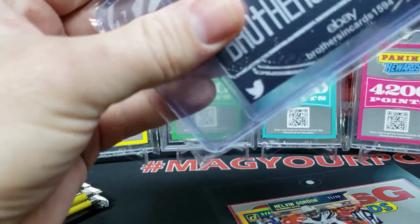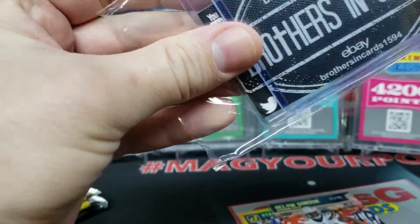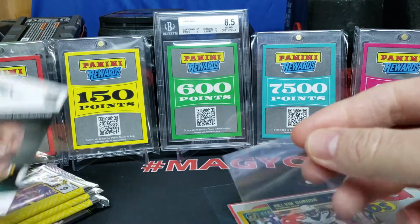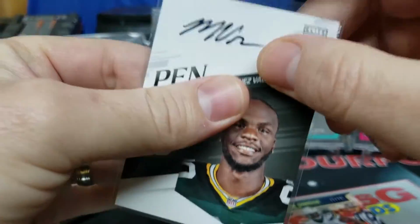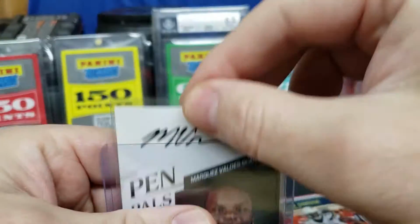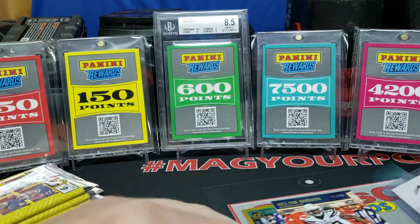Well, my Brothers in Cards supplies here. That's the nice thing about this. Get a kit, sleeve it up, and you can top load it real quick. Make sure that the card stays in good shape. Love the on-card signatures of the Pen Pals, so that is awesome, especially considering there's only one in a box. So I did get a Pen Pal on-card auto.